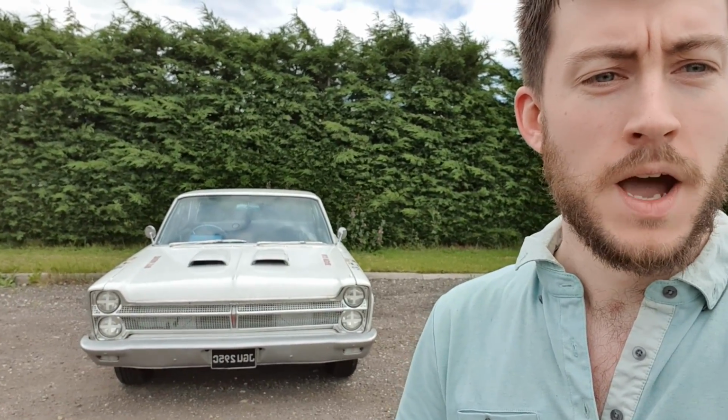Because behind me, there it is. I'll get the camera right. There we go. A 1965 Plymouth Fury. Yes, that is my car. Not my everyday car, I will admit. It is, shall we say, quite expensive to run, but that is very much my car.